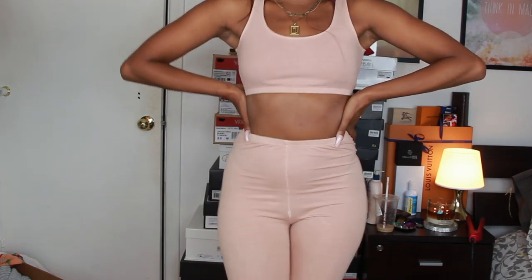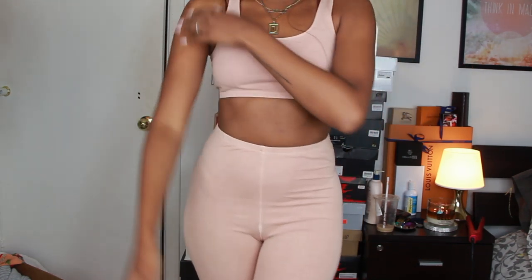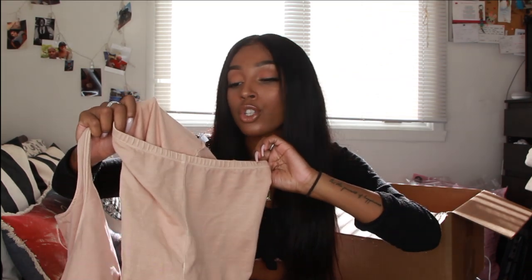I wore it with a big chunky cardigan, which Fashion Nova also has on their website. Got it in a size small. Really nice. I think it comes in other colors. Comes in other types of camisoles and stuff. They have so many sets, guys. They have hundreds of sets. So you won't be in trouble if this one is sold out or isn't your size. They either come back in stock or they have other options similar to this.